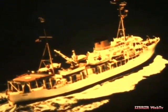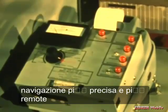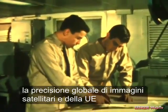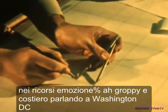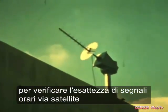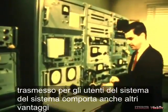The Navy navigation satellite system is also used for scientific purposes. For example, the ship surveyor of the Coast and Geodetic Survey used satellite signals for precise navigation in the remote reaches of the Pacific Ocean. The global accuracy of satellite fixes and the ease with which they can be obtained mark a new era in the fields of oceanography and coastal charting. In Washington, D.C., the Naval Observatory also monitors system satellites to verify the accuracy of satellite time signals. These observations help maintain the strict time standards necessary for the accuracy of navigation information relayed to users of the system.